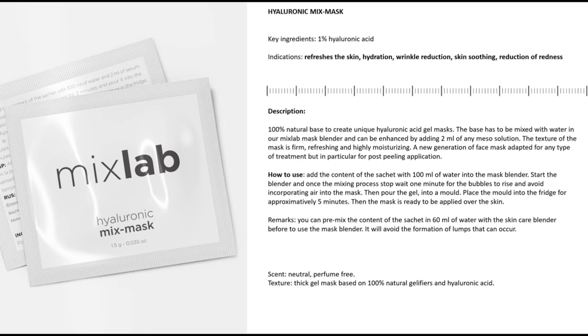Now we're seeing here, we use for that blender this packet of hyaluronic mixed masks. It's a little powder, 1% hyaluronic acid. And this is for refreshing the skin, hydration, soothing, redness. It's very soothing. It's like a jelly mask. So what you do is you put this little pack in the blender with 100 ml of water and you mix it, and it will create a mask.